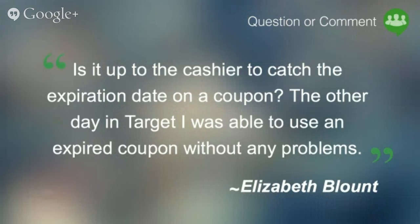Is it up to the cashier to catch the expiration date on a coupon? The other day in Target, I was able to use an expired coupon without any problems. So Elizabeth, it shouldn't be up to the cashier. The new data bar on a coupon, which is this big long double layer barcode. It's not called a barcode, actually. It's called a data bar. It is supposed to hold expiration date information in it as well as information about the coupon, and it can. It can hold a ton of information that the old barcode couldn't.